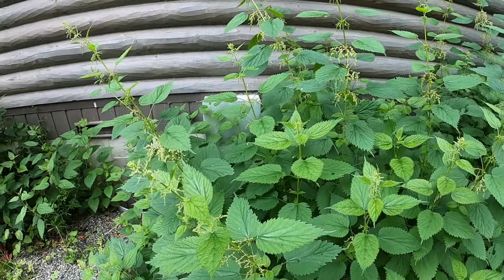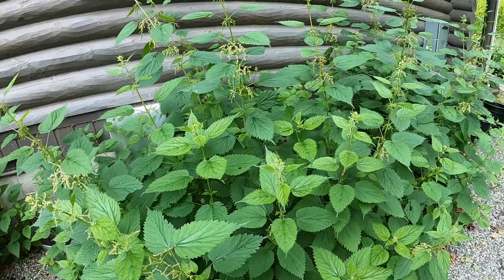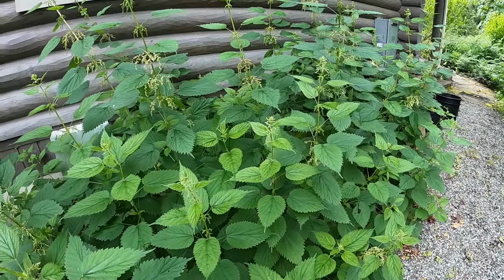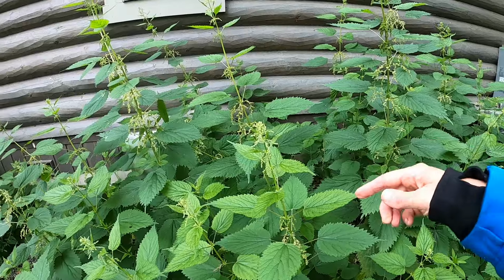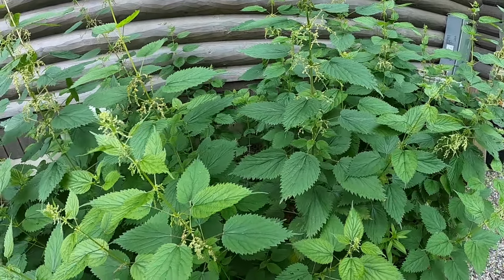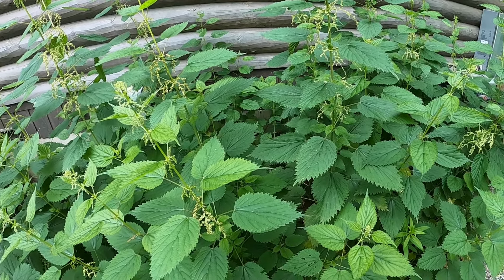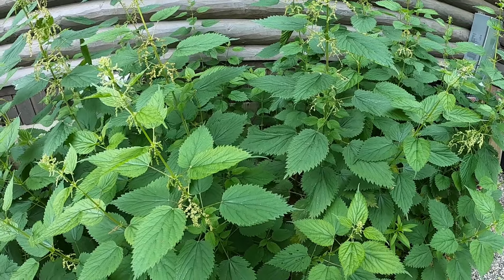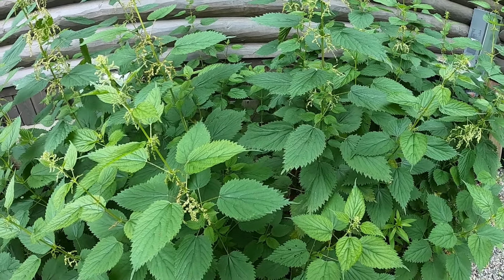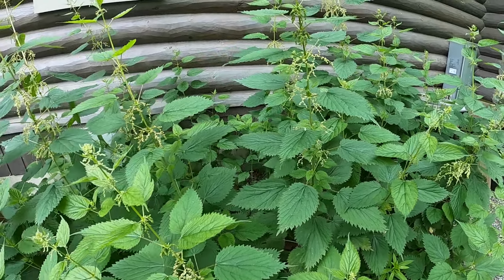This is past the time to harvest it for food, but this is, of course, stinging nettle, and it's growing tall enough now that it will be good cordage for a later date, so it's gone to flower already. So I harvest it earlier in the spring when they're probably about knee height, maybe a little bit longer, and I just harvest the tops, and then they'll keep growing, and then you can wait it out for cordage.